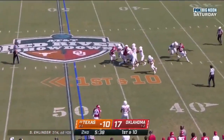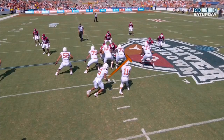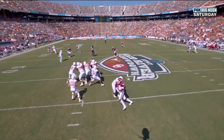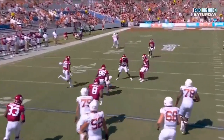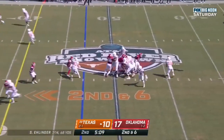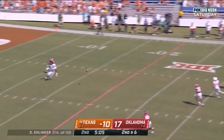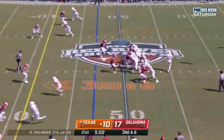Ehlinger pulls it down and runs it. Watch Bijan Robinson. He is the true freshman running back. Look at this blitz pickup. Bam! And gives Ehlinger just enough time to get out of the pocket. He touched it. He fumbled. Play fake. Ehlinger under pressure. Throws! And it's down at the 47.